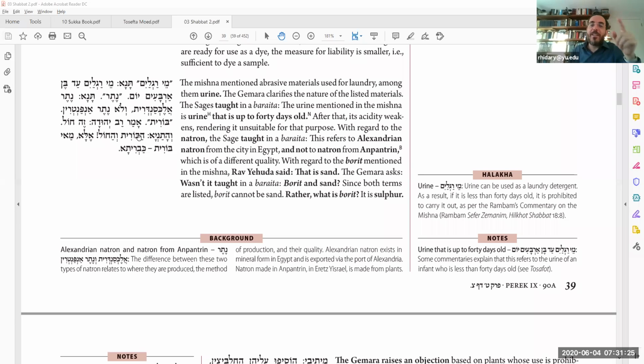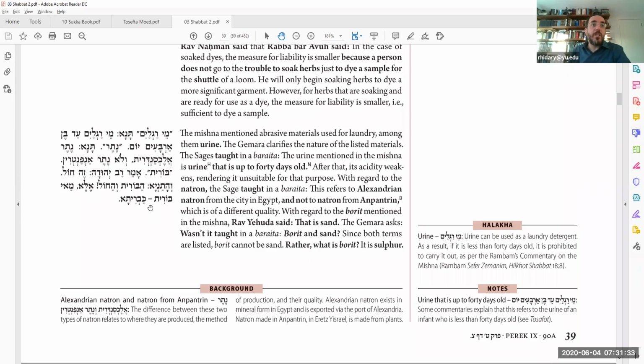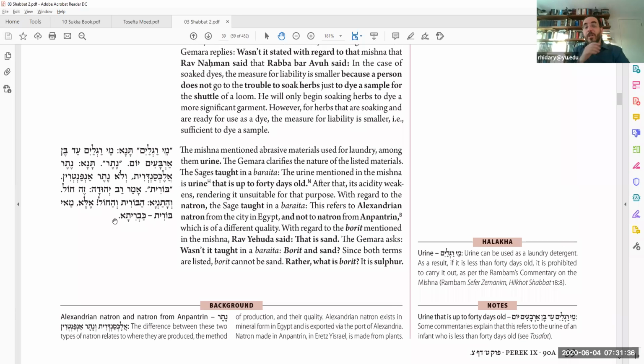And so what you see here is that the Gemara in Masechet Shabbat, if it says borit, what is borit, and says it's sulfur, well, anyone that said this answer should have immediately said that's impossible because the Mishnah already deals with sulfur and gives a different amount. So in other words, this response does not make sense in the context of Masechet Shabbat. It does make sense in the context of Masechet Nida, where we're not talking about measurements, but rather just what are types of detergents that would get blood out, but not a dye.